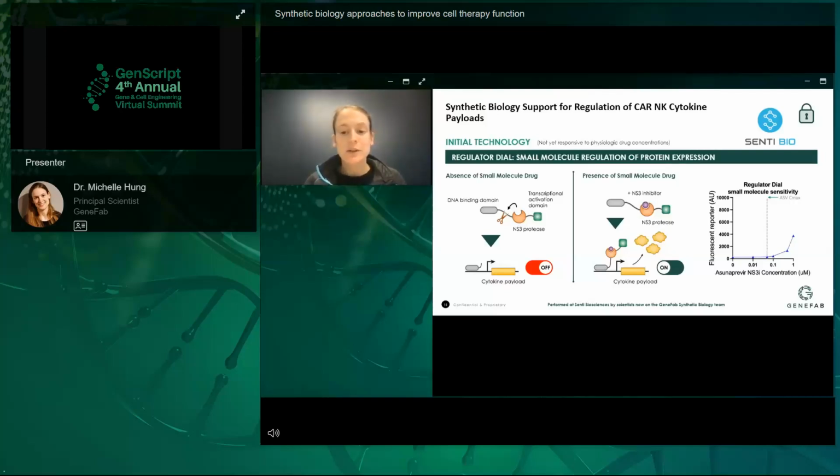And so the idea is that you could then create a therapeutic window for really potent cytokine payloads such as IL-12 to enhance the activity of a CAR-NK therapy.